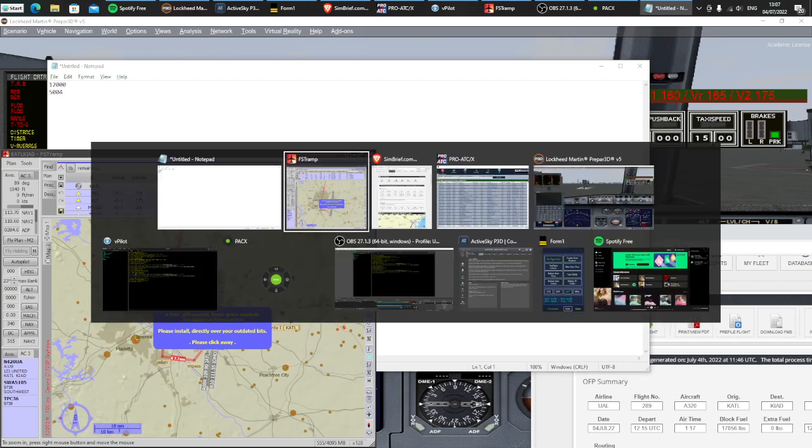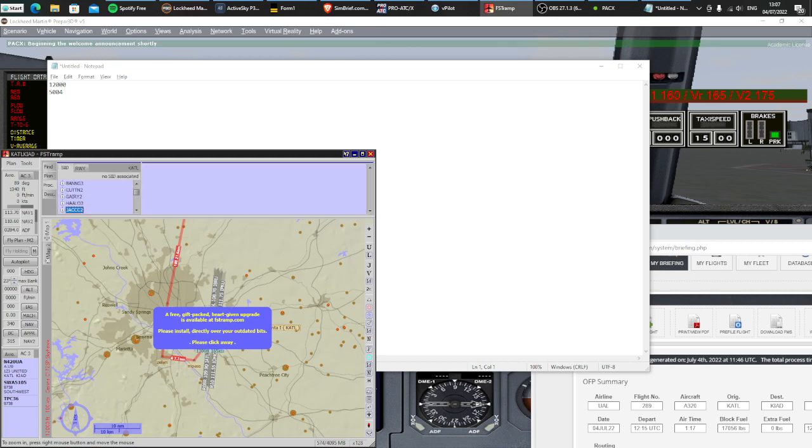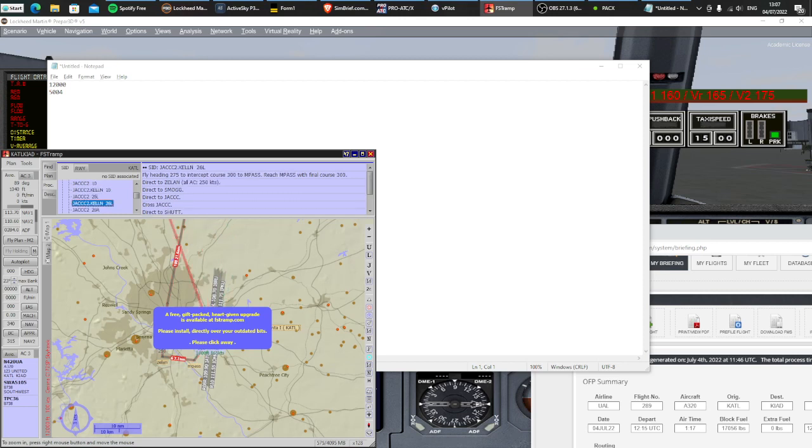We've set up our weight and balance. FS Tramp is what we need now. We're going to go to departures, and we're going to go to the JAX2, and she's doing that. Scroll here, 26 left, with the Kellen transition, and I'm also going to just put the seatbelt signs on. Let's do that so that we can start getting passengers seated.